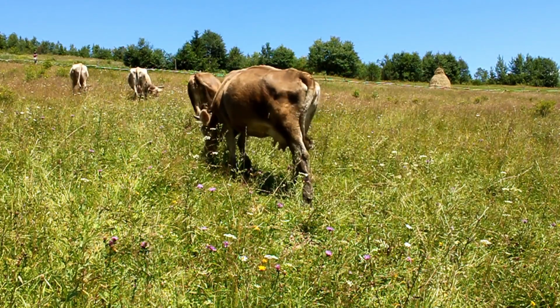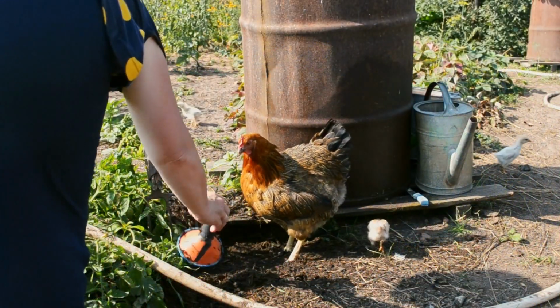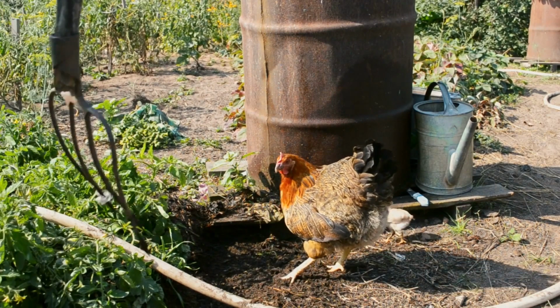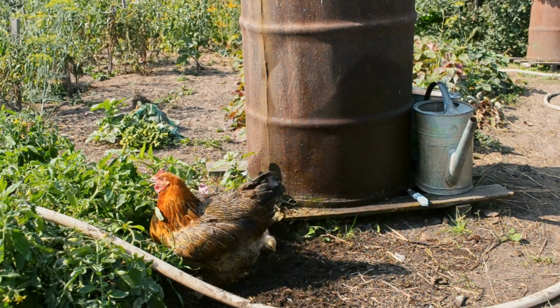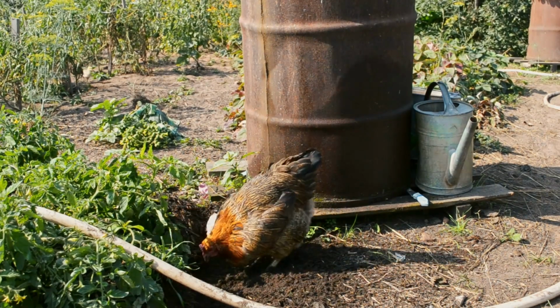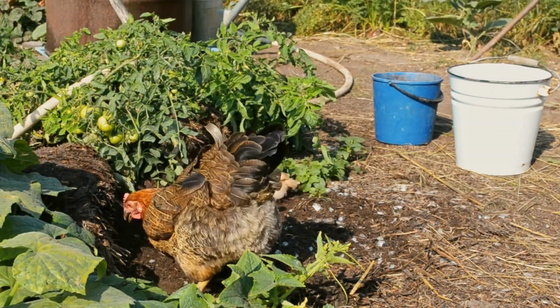Bokashi composting is relatively fast, taking a few weeks to a few months to produce a pre-compost material that can be buried in the soil or added to a traditional compost pile for further decomposition. 4. Compost tumblers. Compost tumblers are enclosed containers that can be rotated or turned manually. They provide a controlled environment for composting and allow for easy mixing and aeration.